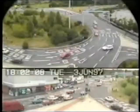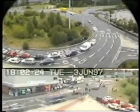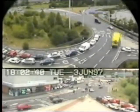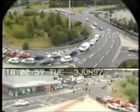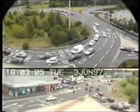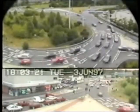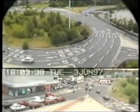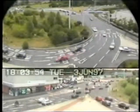Overall, the scheme has been completely successful. The main objective was to solve accidents. We've gone from 10 to 12 per annum down to 1 to 3. And in fact, I include three, but two of them were on the periphery of the junction and not really related to the scheme as such.